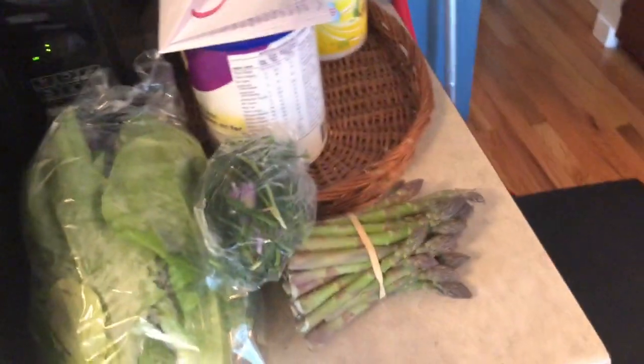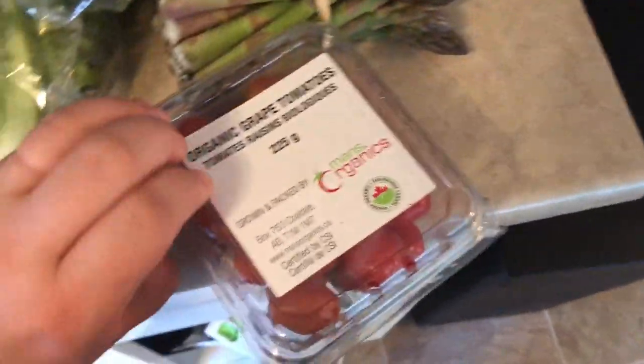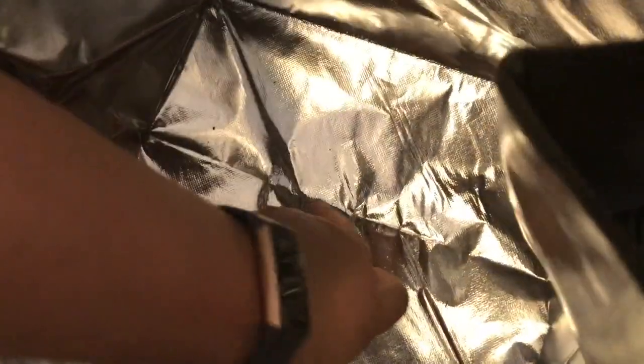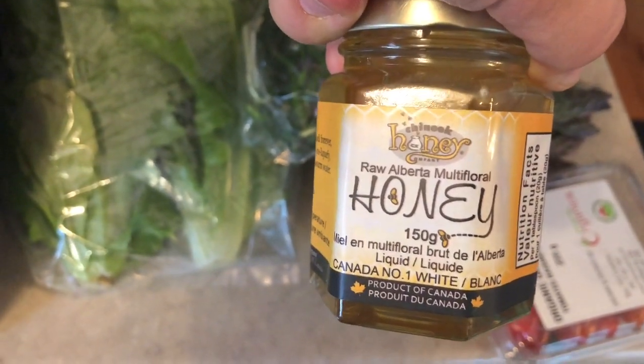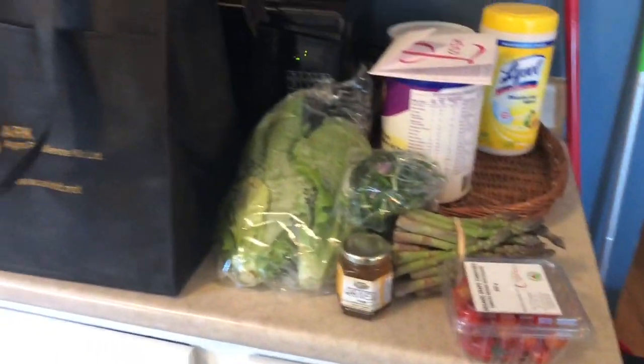Oh, Sully, we got more tomatoes, bud. Sully loves tomatoes. He has tomatoes probably twice a day. Grape tomatoes. Perfect. And what is this? Ooh, honey. Raw Alberta multifloral honey. Raw honey too. Nice. So that's all what I got in my produce kit this week.